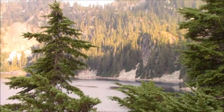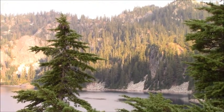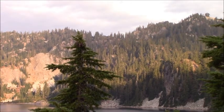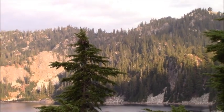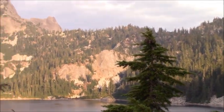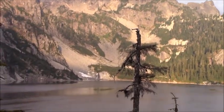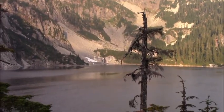We're debating, there's another lake down on the other side where the switchbacks start called Source Lake. We might go check that out. We'll see how we feel when we get over there. So we'll check in along the way. As always, so far, thanks for hiking with us.